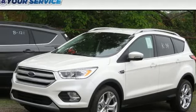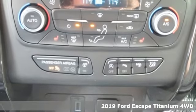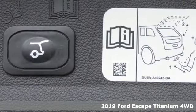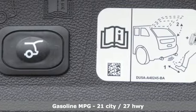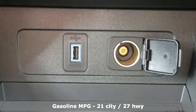It's a new 2019 Ford Escape. Built on tradition, built to last. Ford. It comes with all the amenities you need. Automatic transmission. Front heated leather bucket seats. Integrated navigation system with voice activation.